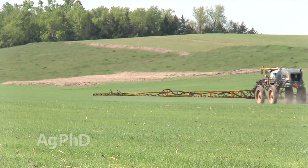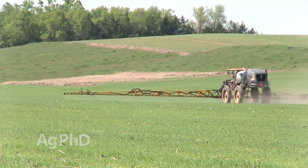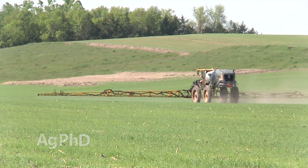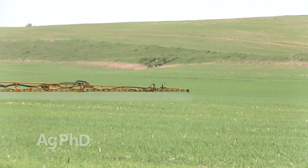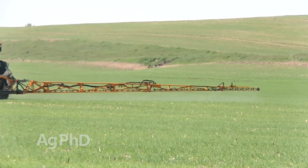Once again, we really, really encourage you, use fungicides in your wheat. You should get plant health benefits. You should get decent disease control. Our number one recommendation is to use a product that has three modes of action at herbicide timing.